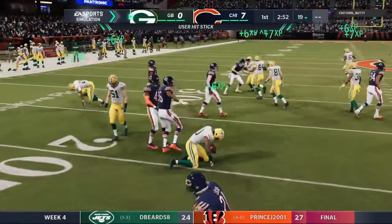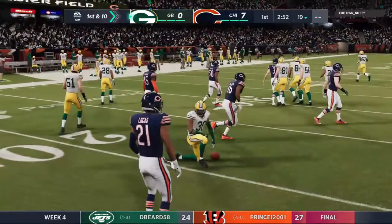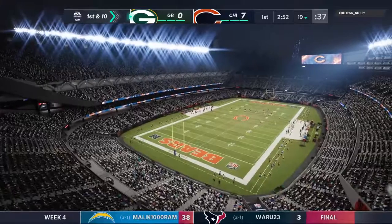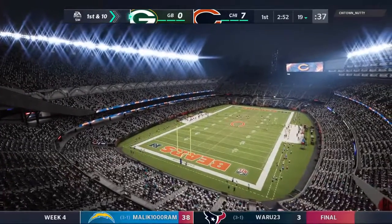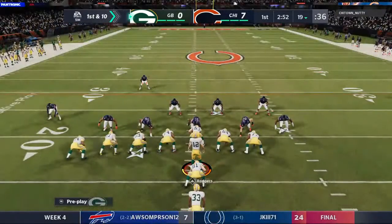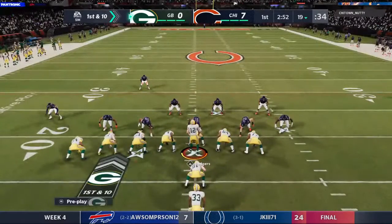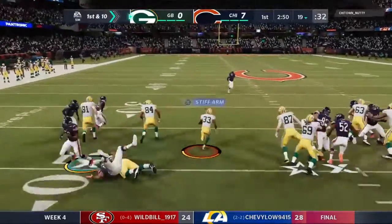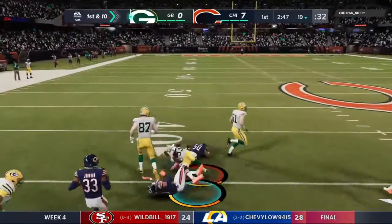Yeah, that's right. The Packers take over 1st and 10 at their own 19-yard line. The Packer offense ready to get their next drive underway. They had the interception last time. It led to the opening touchdown. So now 7-0 to score as they start 1st and 10.